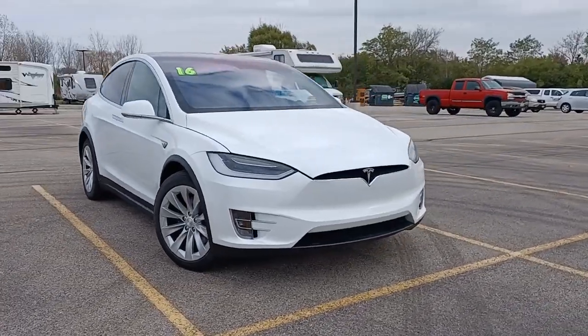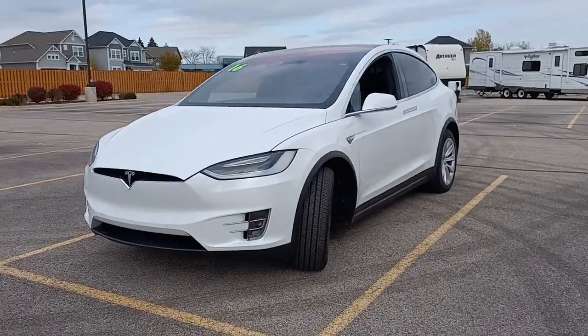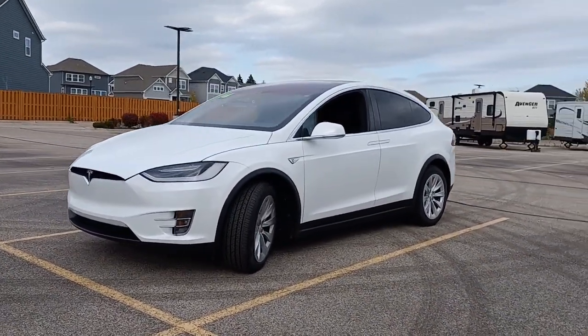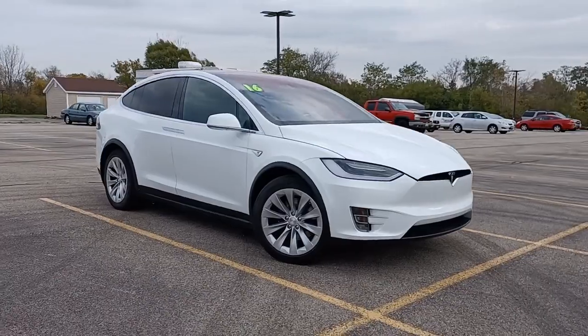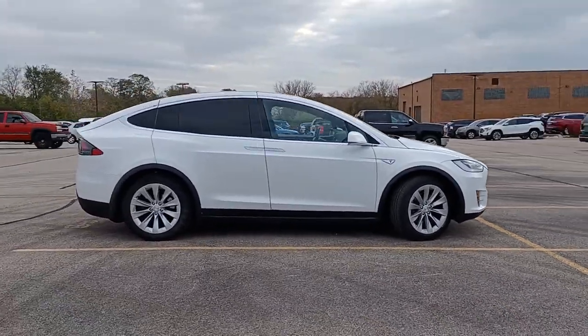Introducing the 2016 Tesla Model X. With less than 40,000 miles on the odometer, this vehicle provides excellent value. See what the future looks like when you enter this super high-tech Tesla Model X. The all-electric SUV with a long driving range, all-wheel drive, nimble handling, and an available third row.